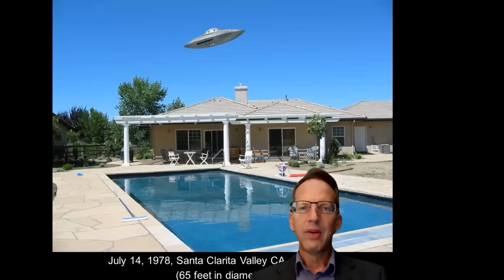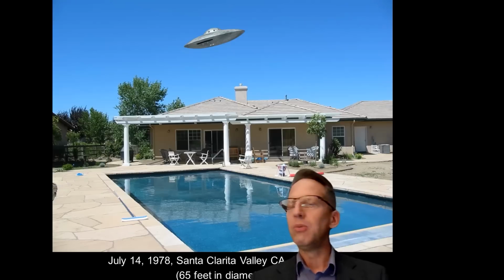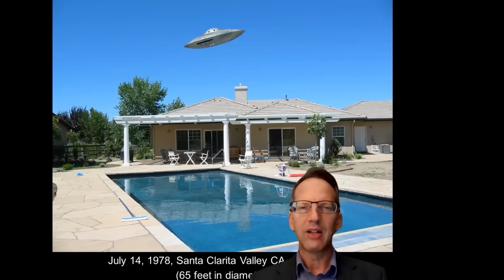And all of a sudden, this 65-foot diameter dish-shaped craft hovers over the pool. It eventually parks itself 20 feet above the pool. Can you imagine such a close sighting? It's only 20 feet above the pool. We'll go ahead and move on to the next one here.